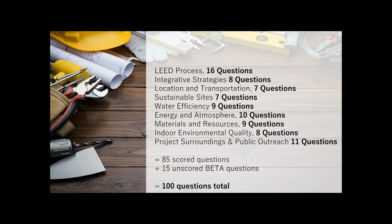What percentage do we have to hit to get this? Here, though, Green Associate, higher level, a lot more terms, definitions, where does this fit in? A lot of questions about the LEED process. Makes sense, right? If you're a LEED Green Associate, you might be newer to this process. You want to make sure you understand, how do we get a LEED project from start to finish?